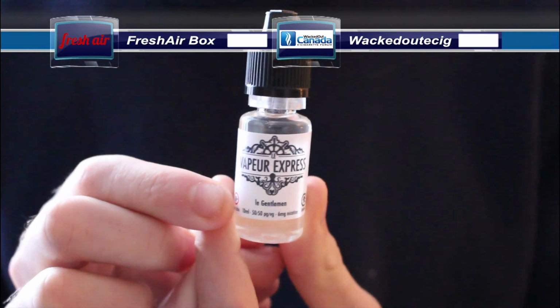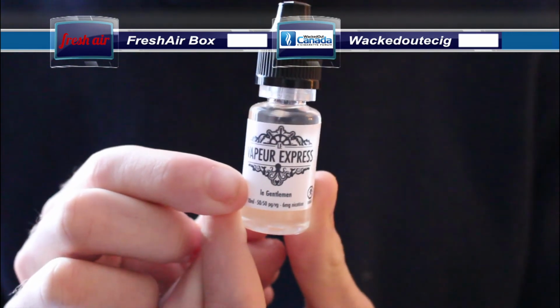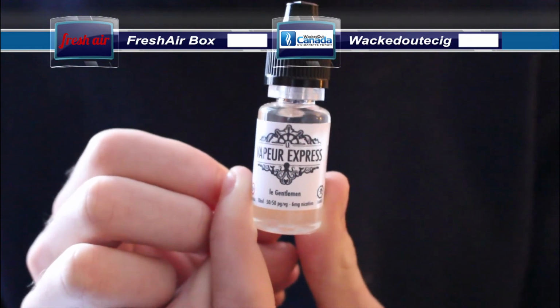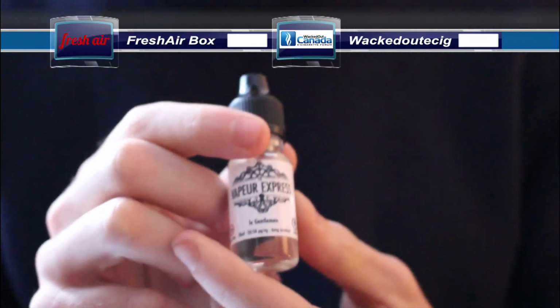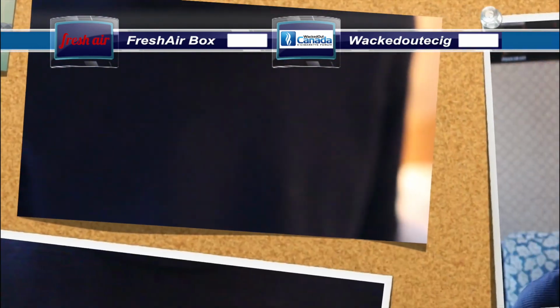Finally, there was Le Gentleman. I cannot speak French, but it is in French. I assume it's French-Canadian, and the company is Le Vapeur Express, and it was a tobacco flavor. So I got a sample of pretty much everything in this pack.